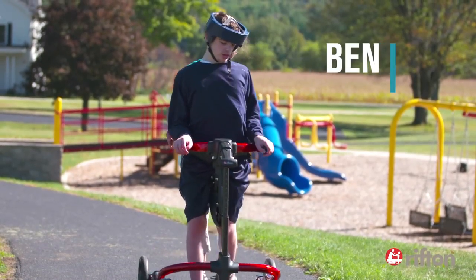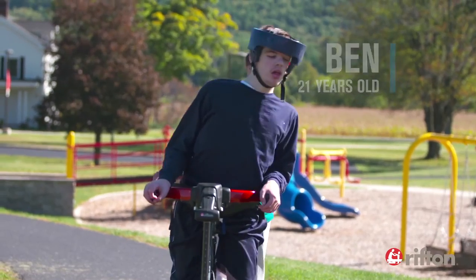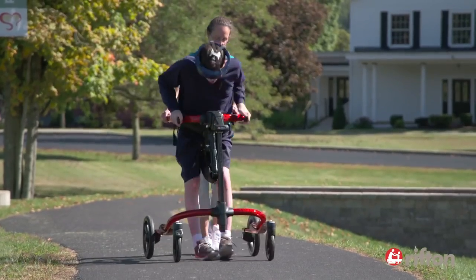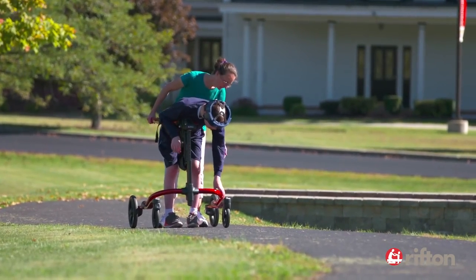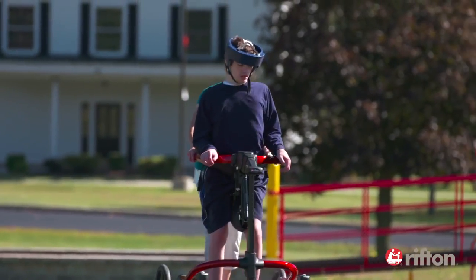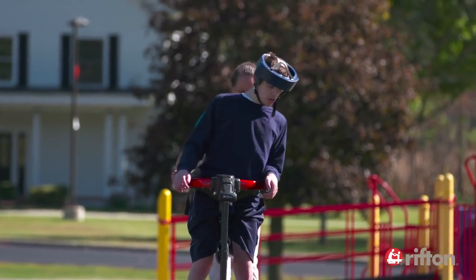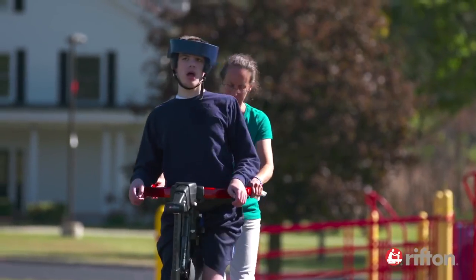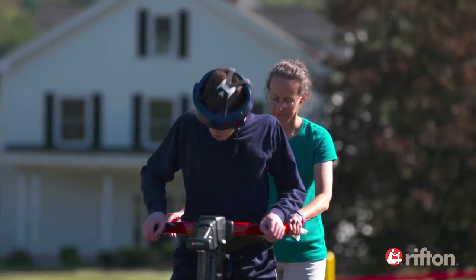Ben is a tall, active 21-year-old with global developmental delay who can present with sudden drop seizures. He poses a challenge with his large size, poor balance, and his tendency toward movement sensory seeking behavior. Ben uses a helmet to prevent head injury in case of a seizure or fall. Although he is fully weight-bearing and ambulatory, it normally requires 2 or 3 staff to keep him safe while walking, and even so, both he and staff are at constant risk for a fall or injury.